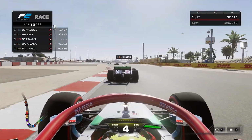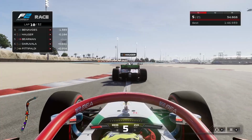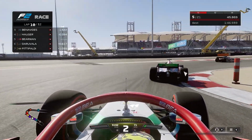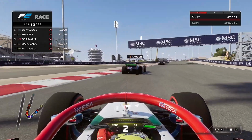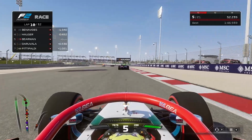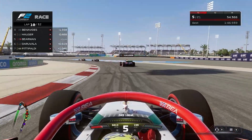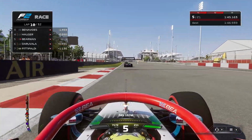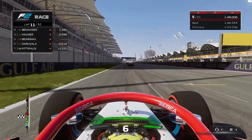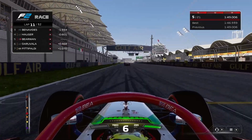What was I going to say? Oh yeah, I wonder if anyone's got any hard tyres. Like solid hard tyres. We're not going to fight Hauger because I'd like Hauger to keep that gap to Benavides and maybe keep the DRS. The gap's just on the cusp. I don't think he'll get DRS here. Go on, get it. He did get it. Nice. Good.